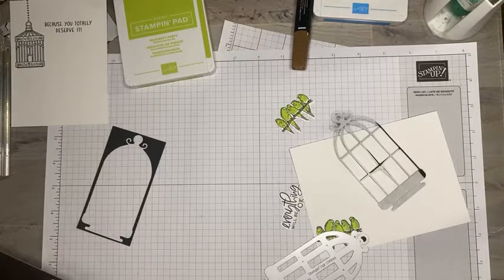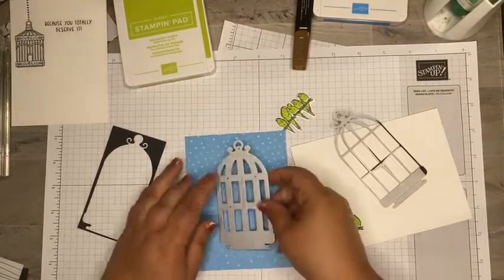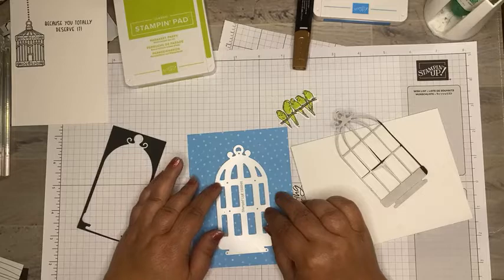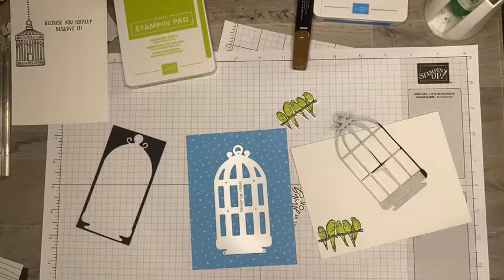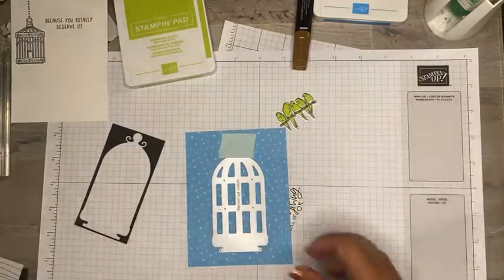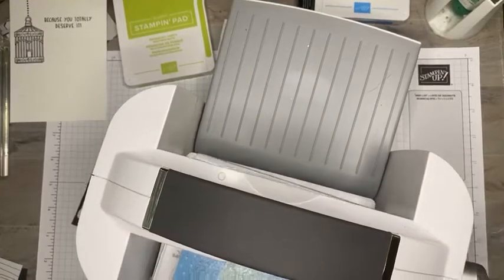And I have a piece of designer series paper. It's the 2022-2024 designer series paper in the In Colors. And what I'm going to do is line up my bird cage and put it where I want it. And then I'm going to take it off camera and do a little cut because I don't have my big die cut machine. So that, oh yeah, I've got it right here. Okay. Swirl that around. Now you get to see both of them tonight. So we'll set that there. Ooh.